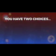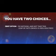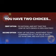Okay, so for you, right now, you've got two choices. Your first option is don't do anything. You learned some good stuff today, but you're probably not going to go implement it unless you take the next step. So your first option is don't do anything and not take this leap of faith, which by the way, is 100% risk-free. Or your second option is just pony up this tiny little investment today compared to all the value that you're going to get in return and just give it a shot. Just see if it's going to work for you and for your business.